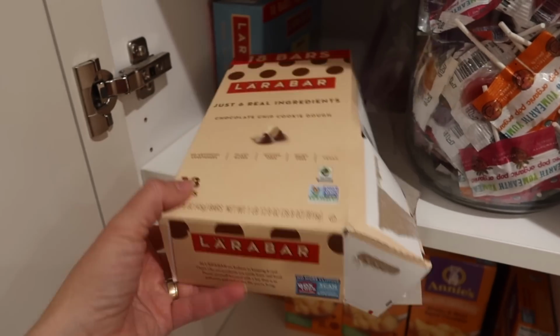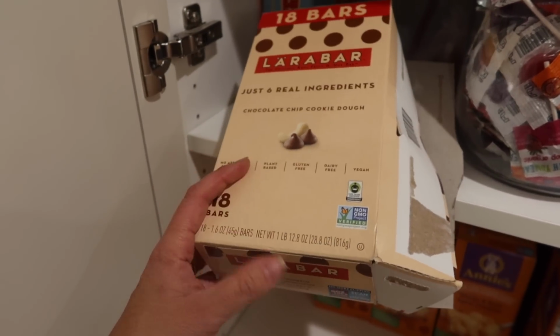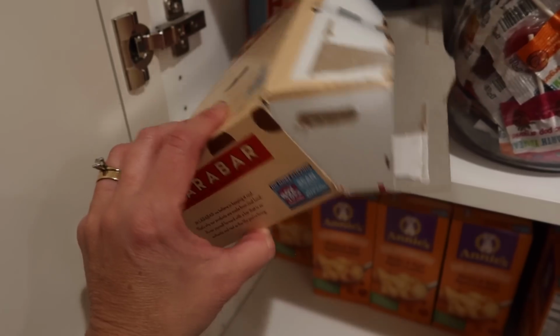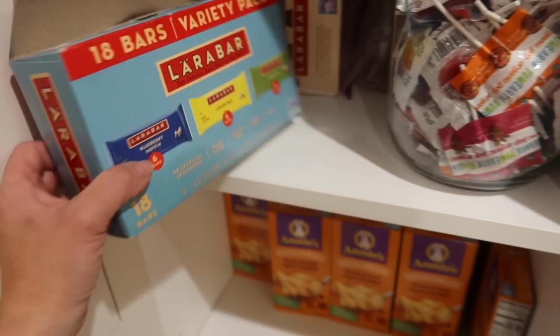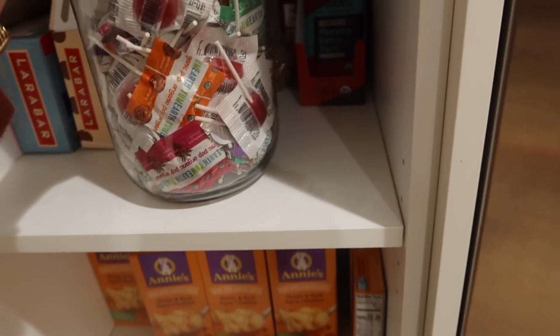They're made with just a few simple ingredients. I think they're great for them, and I would like them to be able to grab one on their way out the door. But I will say Peace loves them. She wants one all the time. So we still keep them around, and they're good.